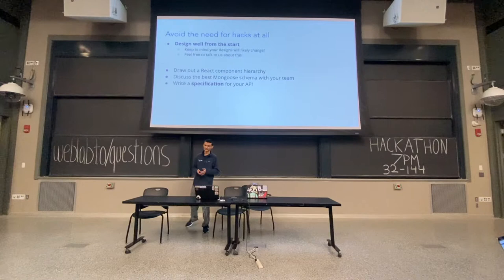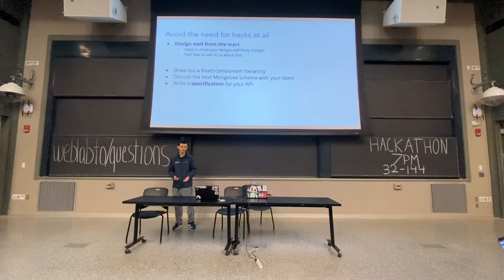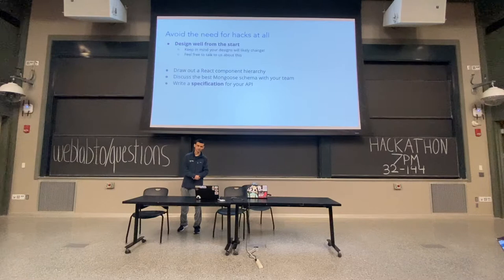In the ideal world, you should avoid the need for hacks at all by doing a good design that doesn't require you to hack around to get things to work. Even though your designs will likely change, and it's impossible to predict every single thing you're going to need right from the start, it's a good idea, as we've talked about, to draw out your React component hierarchy, write out your Mongoose models, talk about it with your team, and see if you're missing anything.